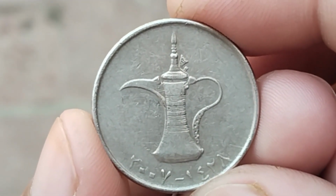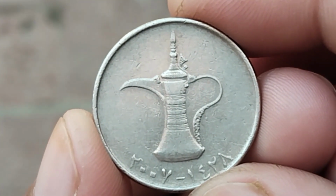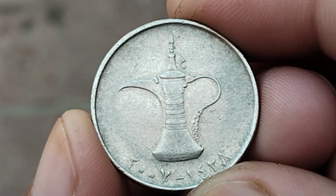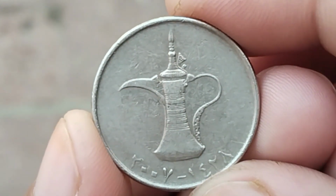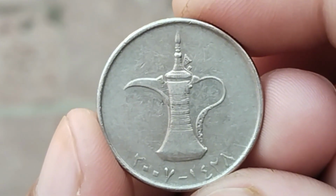So, is the UAE 1 dirham 2007 coin in very good condition worth millions today? While it's not guaranteed, there's a growing market for rare coins from the UAE, and collectors are willing to pay top dollar for the right piece. If you have one of these coins sitting in your collection, it might just be time to take a closer look.